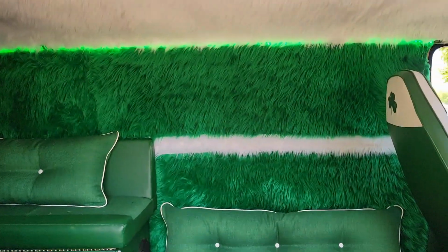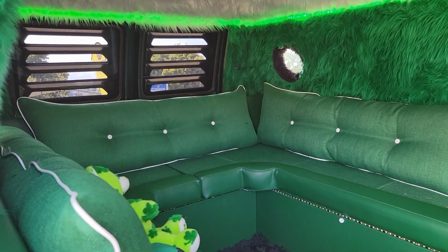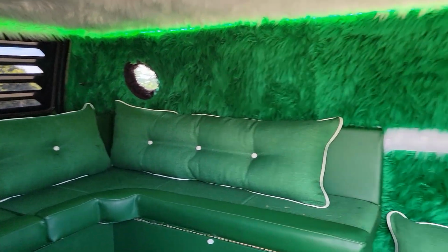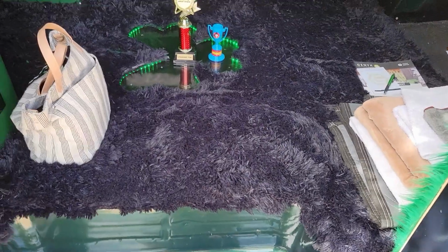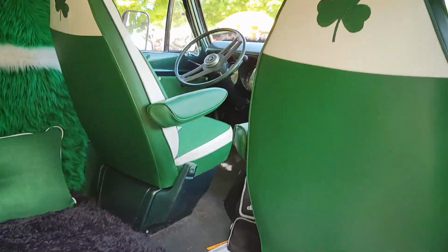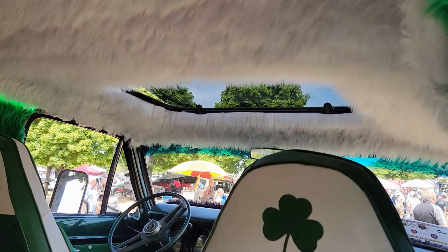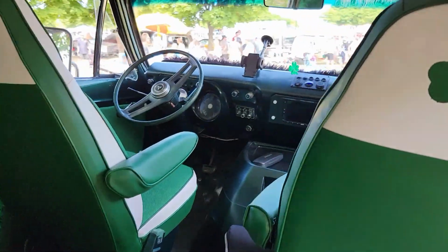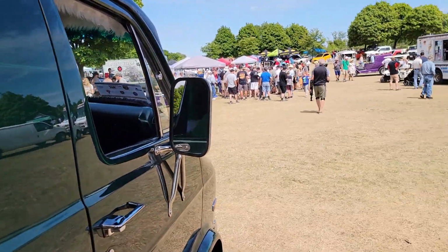Oh, take a look at this interior. Absolutely gorgeous, and we got some lighting. Look at the roof, shag roof. Wow, let's look at the floor. Nice little shamrock. Beautiful. Oh, even on the seats. Absolutely gorgeous. And the sunroof. Let's look at that dash. Wow. I love it. What do you think, John?